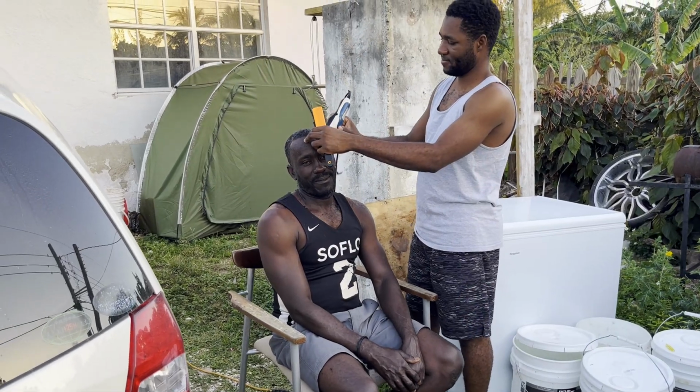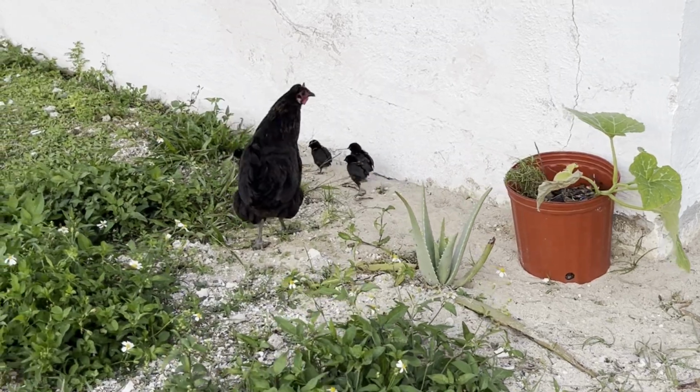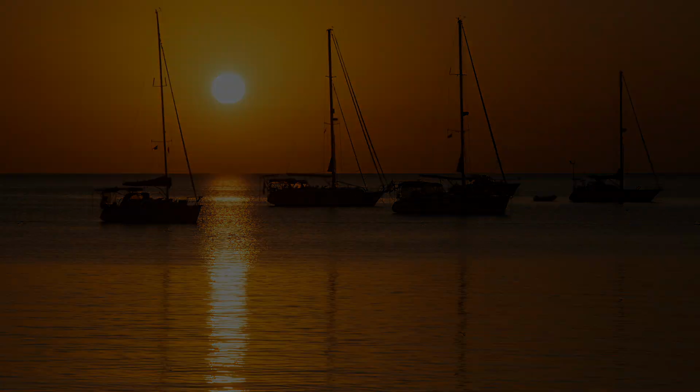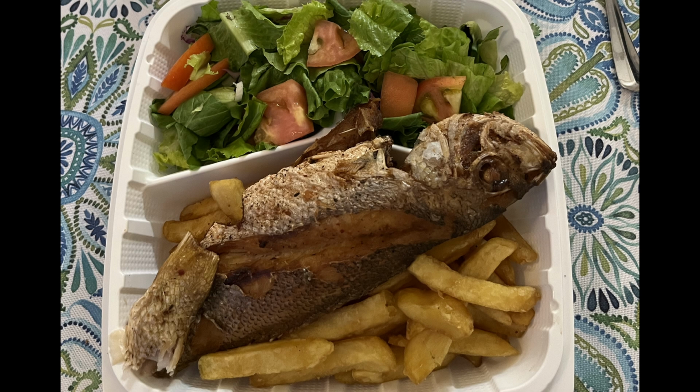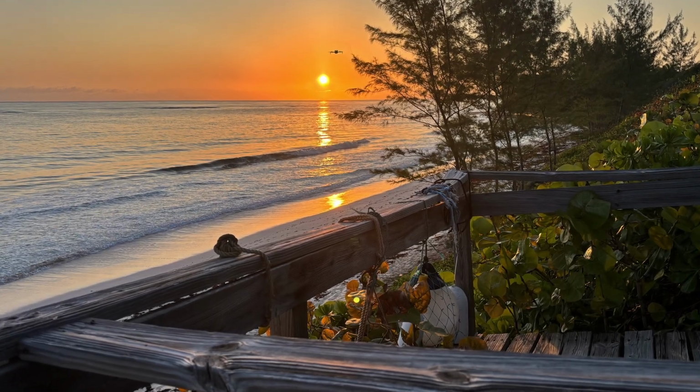We declined the haircut while we waited. Some sunset photos before we head home with our dinner. So this is locally caught snapper, and Curtis shows us more of his skills. Going to be another awesome day.